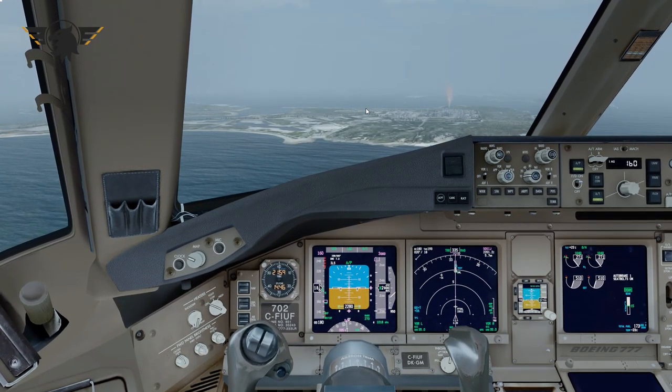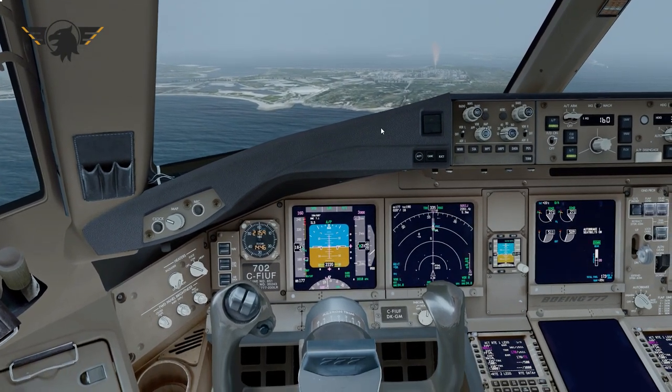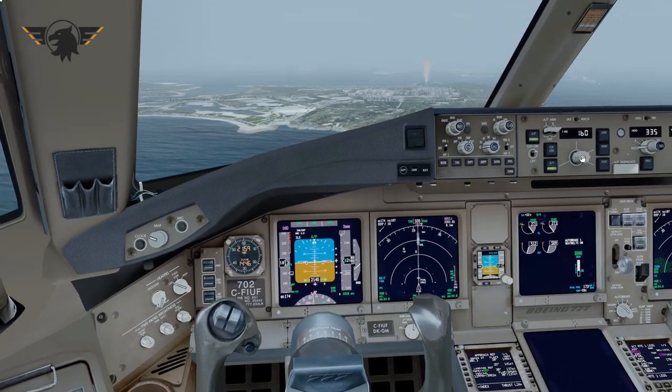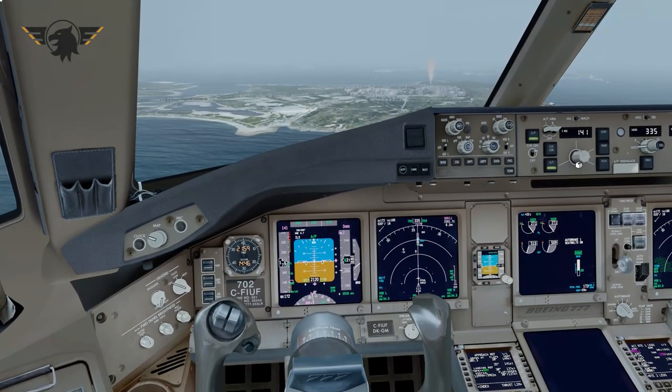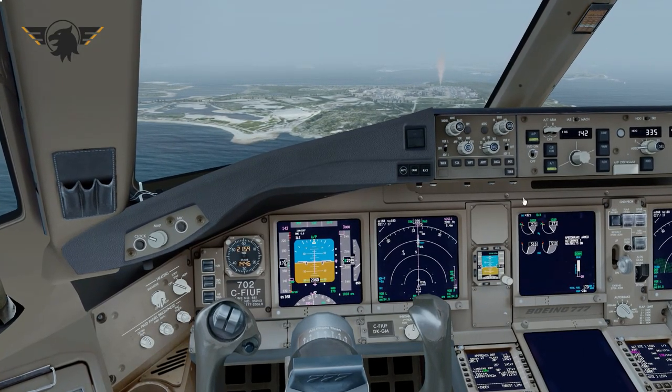Okay, speed's coming back nicely. We've got a flat 20. And our approach speed, 137, so 142. We'll book that in now. And flat 30. Speed brake armed.